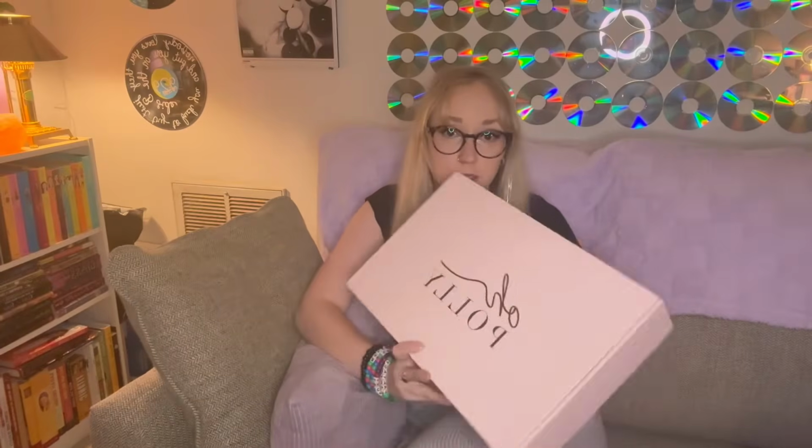Let me read my fortune cookie. You never know what you can do until you try. From William Cobbett. And then this one is from Opali.